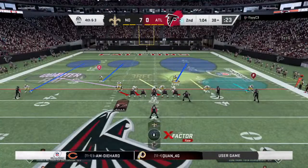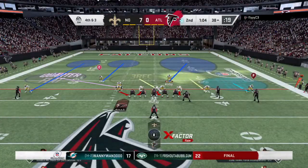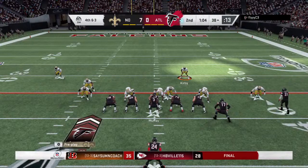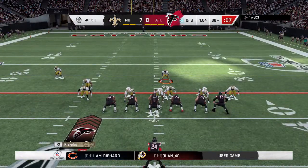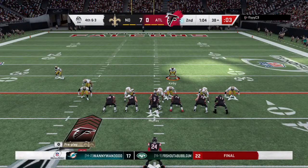Watch the screen. Check, check, check, check. Watch the ball. 51's the mic. I'm going to run you over.